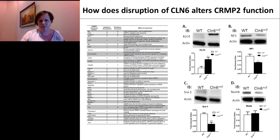So what this has suggested to us is that the loss of CLN6 does interfere with the repertoire of proteins that CRIMP2 would normally be interacting with through these IP experiments. And so, suggesting that when you lose CLN6, CRIMP2 is binding tightly to the microtubule network and the kinesin proteins and losing its ability to interact with some of these other forward-facing cargo proteins like NF1 and SARA1.